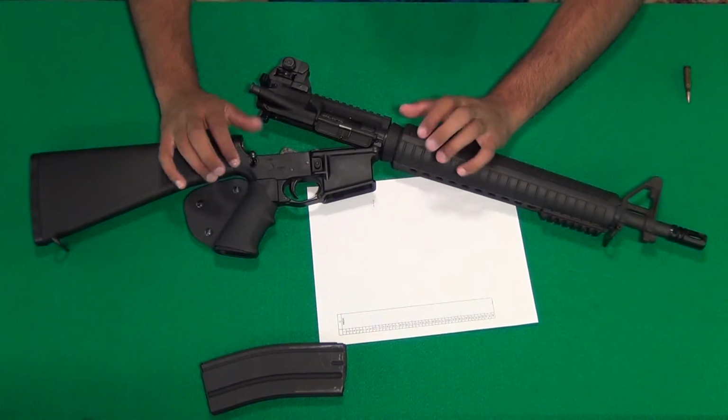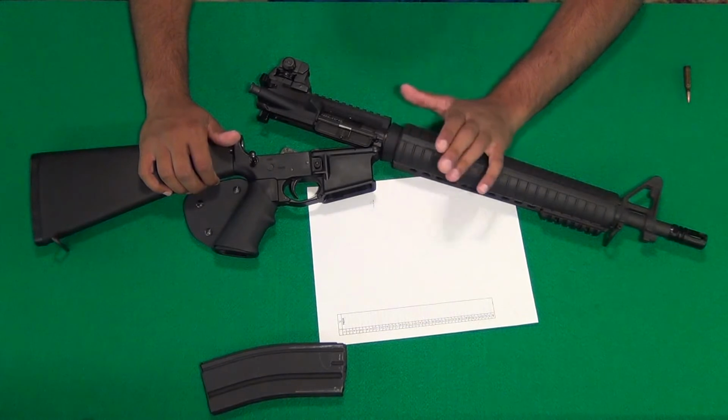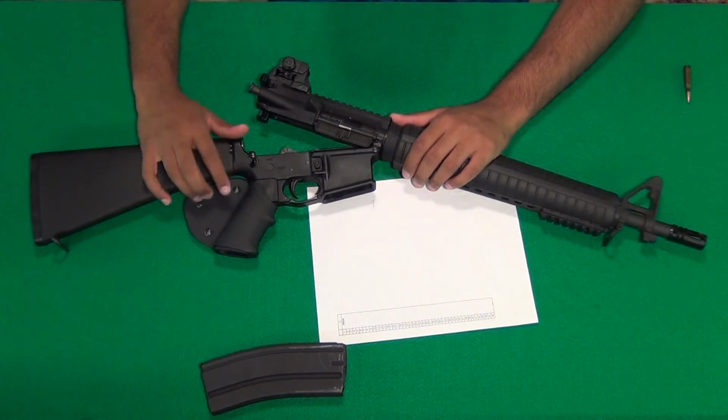Other than that, the internals are all stock inside. It just has a very light trigger job that I did. Just polish it to a nice mirror finish, so it's a really smooth, clean, crisp pull.